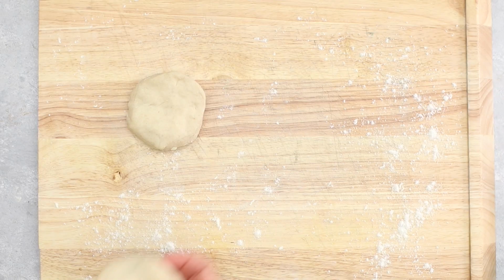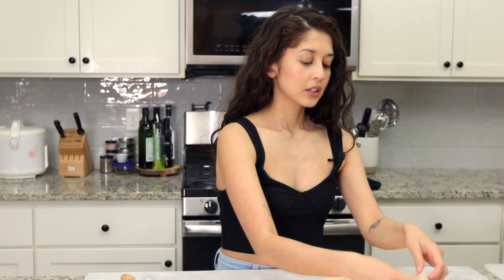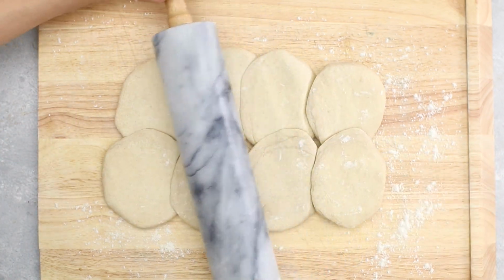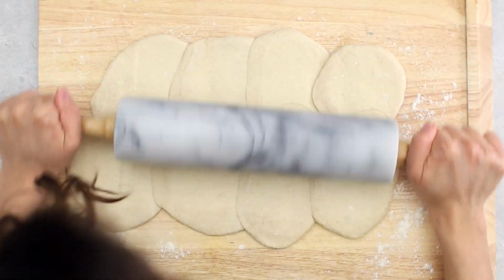I'm gonna lay them out on a floured surface, and you wanna lay them out overlapping so that when you roll them, they will all merge together and it'll be a much easier process. Next, I am taking a floured rolling pin, and we are just gonna roll. You're gonna roll these all together until they form a uniform dough. I know it looks weird right now, but they'll come together, I promise.